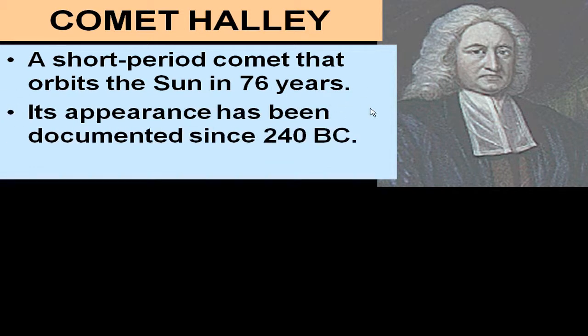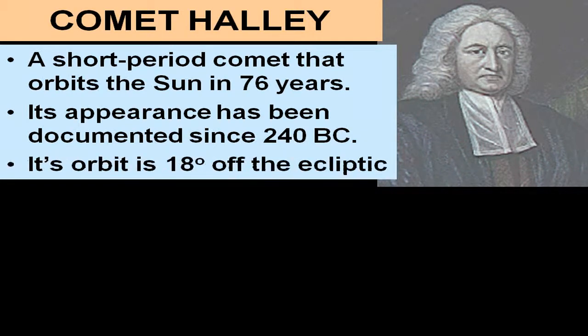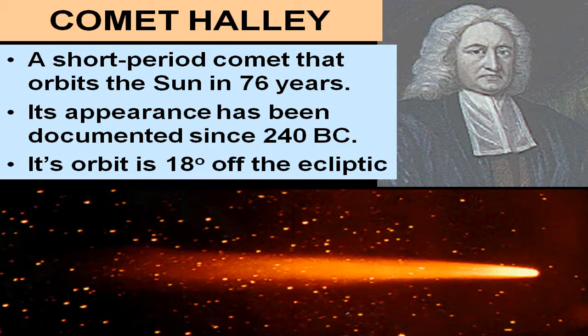It was first documented to be observed in 240 BC, and it wasn't called Halley back then because he wasn't born yet, but back in 240 BC they observed this bright object going across the sky and wrote down seeing that. The orbit of Comet Halley is 18 degrees off the ecliptic, and here's a picture of Halley down below here. The fact that it's so close to the ecliptic is further evidence that it is part of our solar system, originating from the Kuiper Belt.